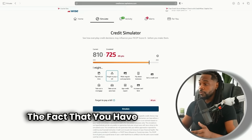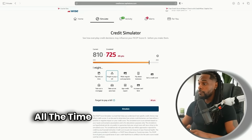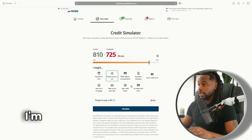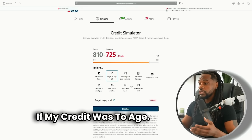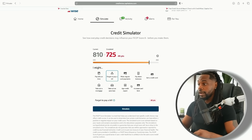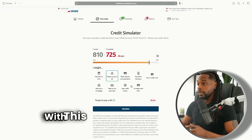So this is actually pretty cool. The fact that you have this for free is awesome, because I'm telling you, I use this all the time for Experian, and it's fairly accurate. It lets me know when I'm going to get to certain levels at certain times if my credit was to age. So if you have Experian and you're paying for that, I highly recommend that you check out the simulator. And this is really not bad, especially with this being free.